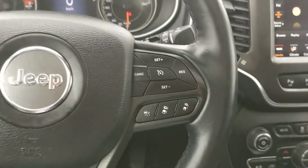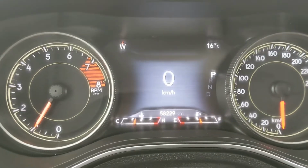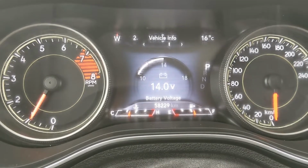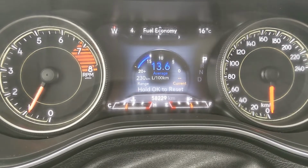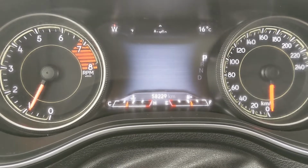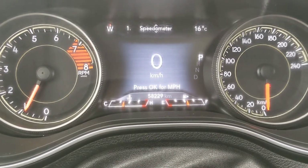And moving down to the steering wheel, on the right hand side you have your cruise controls with distance spacing technology, and on the left you have your hands-free phone controls as well as your controls for your center info screen here, where you can cycle through your digital speedometer, vehicle info, so you have like stats and certain service information. You have your driver assistance features and settings, fuel economy, trip information, stop start status, audio, so now playing, messages such as warnings, screen setup in general, and then back to your speedometer.